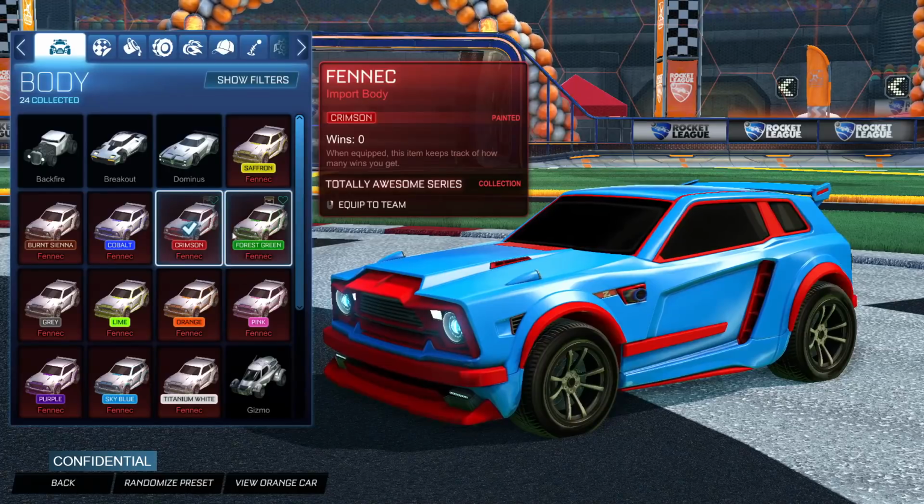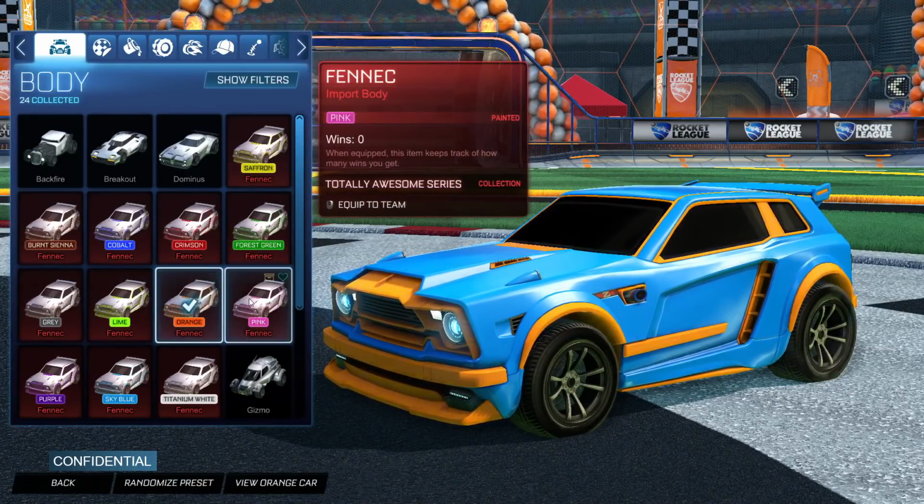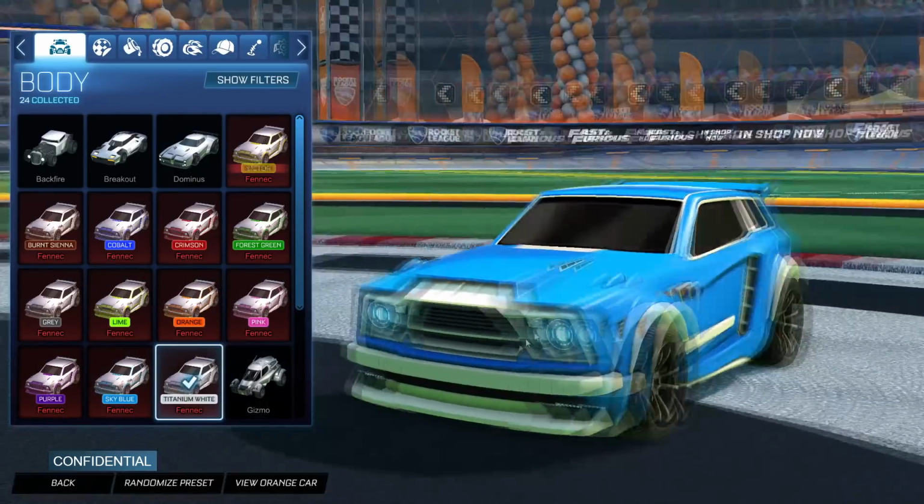That FENNEC set looks really, really satisfying in my inventory. The FENNEC is gonna go down in price, if I'm honest. It's probably gonna go down in price, but I'm not bothered. This set looks super nice in my inventory.